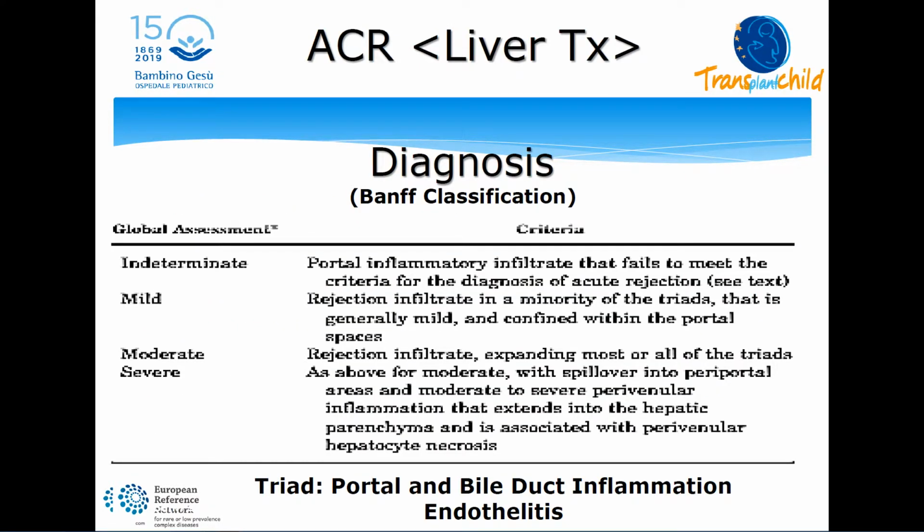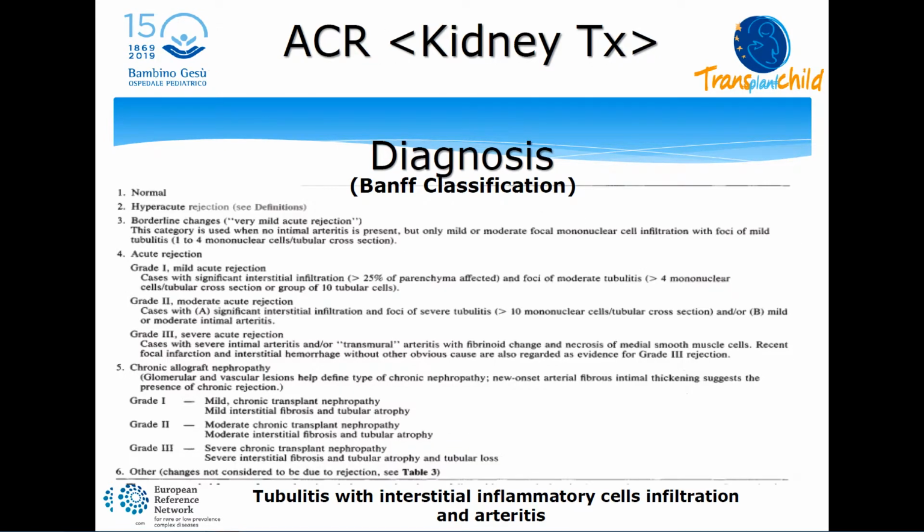These are the histological features that you find on the biopsy for liver rejection in liver transplantation, and they include portal and bile duct inflammation and endothelialitis, which is the more specific feature for liver transplantation. And for renal transplantation, they use the Banff classification, and the classic features you find in acute rejection are tubulitis with interstitial inflammatory cell infiltration, and arteritis.